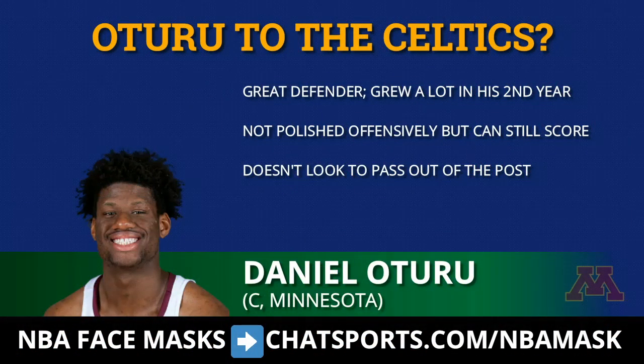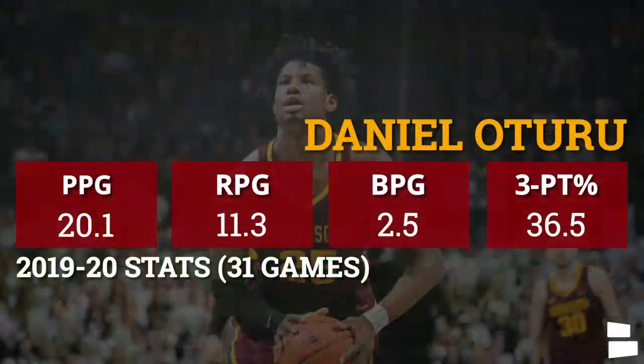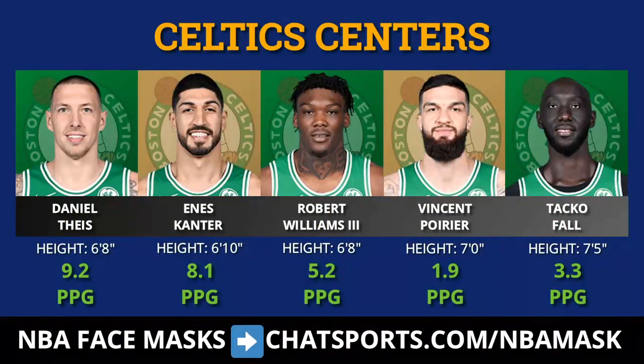Now, with their second pick in the first round, I do have the Celtics taking a big man, which really addresses one of their needs, and that is the center position. He's not polished offensively, but the dude can score in bunches, as in his second year in Minnesota, he showed and proved on a consistent basis. He averaged 20.1 points per game, 11 rebounds, blocked 2.5 shots, and although he didn't shoot a ton of threes, when he did shoot them, he shot them efficiently at 36.5%. He really benefited from staying an extra year in college, and if the Celtics can get him at 26, you absolutely have to take him because your depth chart at the center position is not that strong.